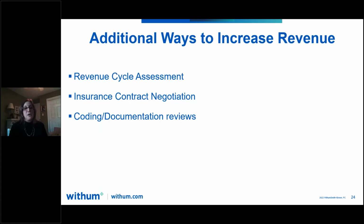Insurance contract negotiations are very important, especially for specialty practices. Most insurances do not negotiate for primary care. But if it is a specific specialty and you have not negotiated your contracts in quite some time, it's something to consider.